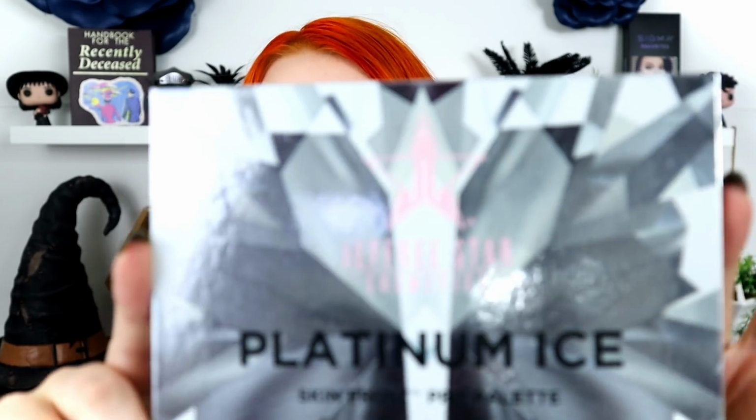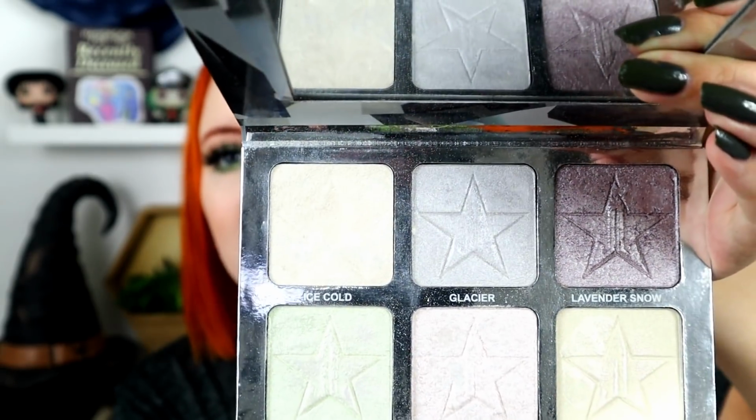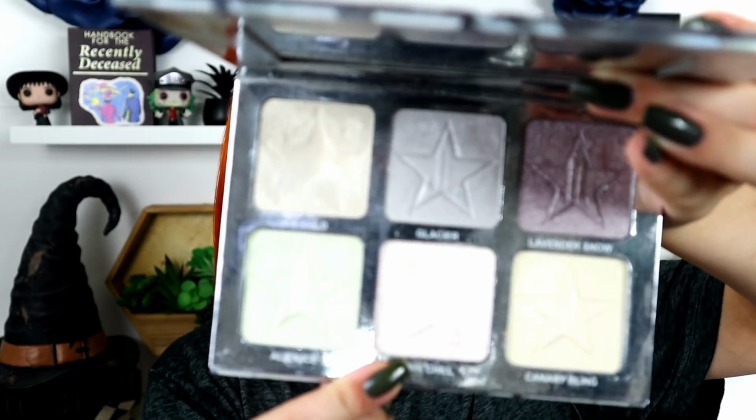Next up is my Jeffree Star Cosmetics Platinum Ice palette. This is a highlighter palette, and the reason this is here is because I absolutely love Ice Cold and Lavender Snow in this palette. They're stunning. This is my Ice Cold, and this is the Lavender Snow one. But some of these are not the best. So this Pink Chill one's supposed to be more subtle. I don't know why Jeffree Star made a subtle highlight. It doesn't really fit the brand. But this one is more subtle.